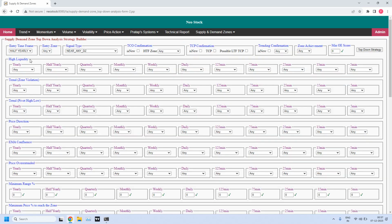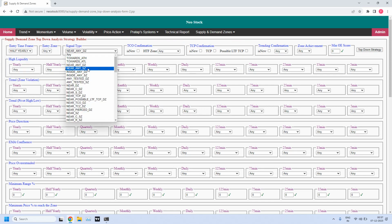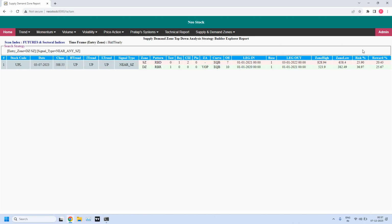Let's go back. Entry time frame is half yearly. Let us find the stocks near half yearly supply zone. So one stock is filtered near half yearly supply zone. Let's go back.